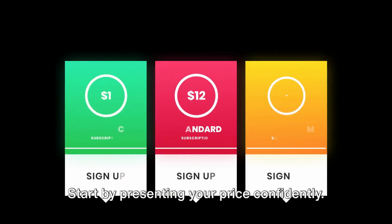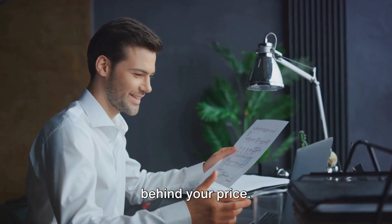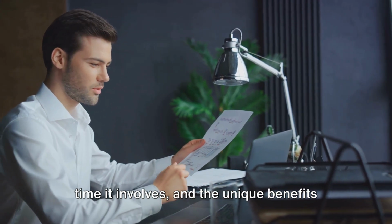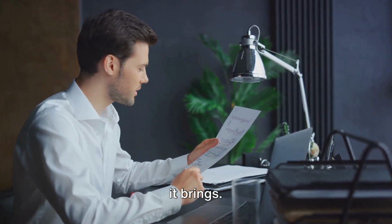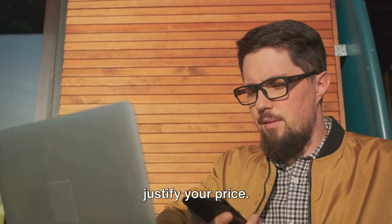Start by presenting your price confidently. Your client needs to understand the value behind your price. Explain the customization process, the time it involves, and the unique benefits it brings. This transparency will build trust and justify your price.